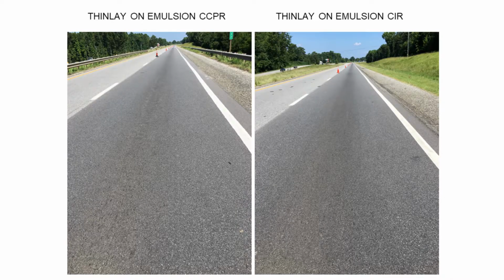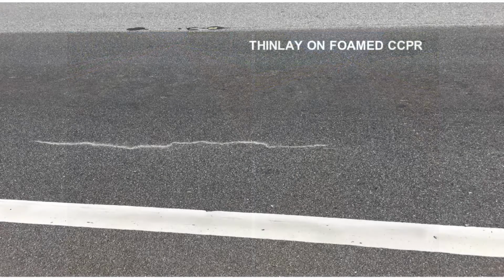For our recycle section, like I said, we have cold in place, we had cold central plant with emulsion, with foam. We think of between 4 and 5 inches of recycling. And as expected, we got rid of a lot of distresses that were there, even though we didn't really have a lot to begin with. So now these sections are performing very well in terms of cracking, which is where we see a lot of changes over time for the other treatments, but not really here.